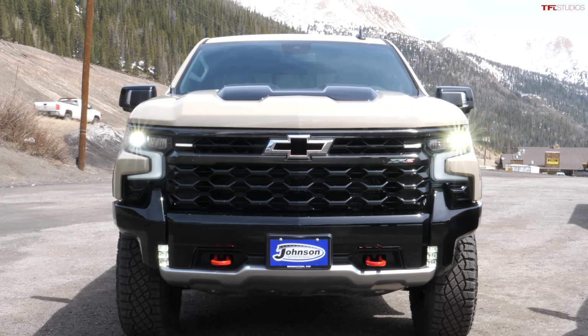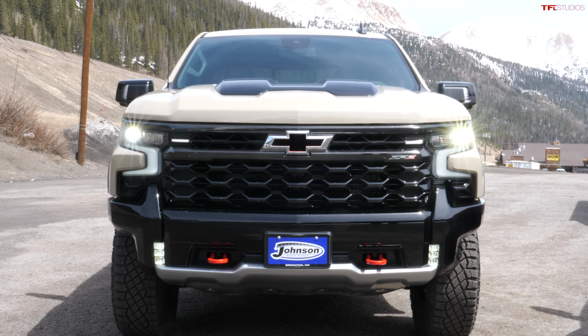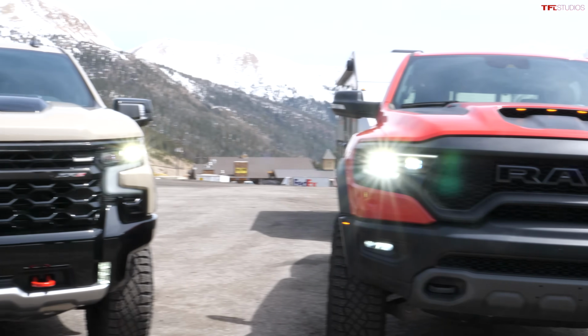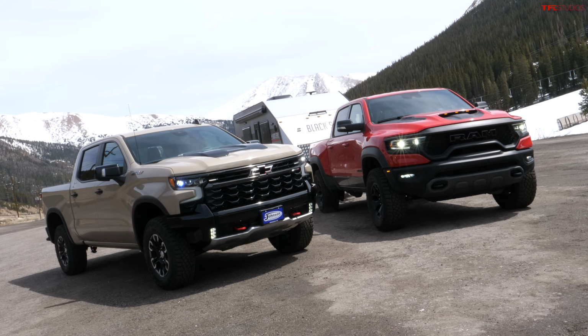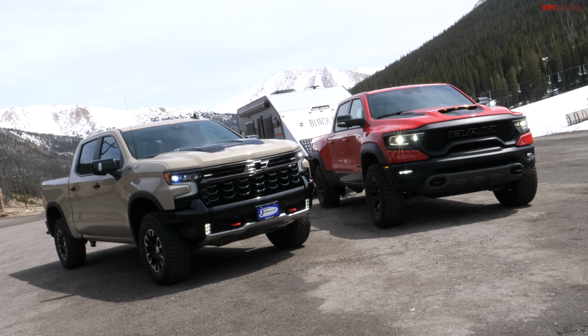You guys asked us to take the most off-road capable pickup and the most off-road capable trailer together up the Ike, and we are delivering. Yes, but we're doing more than that because we have the all-new Chevy Silverado ZR2, the most capable Chevrolet off-road truck from the factory, versus the Ram TRX. That's right, and in this video, we're going to take them both up the Ike. The world's toughest towing test.